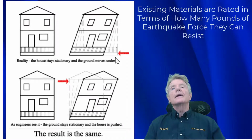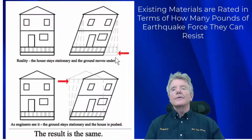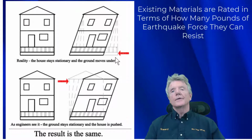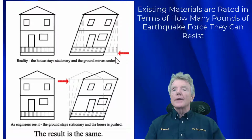Now, it needs to be made clear that forces do not push against houses. That's not what happens. What happens is there's a ground acceleration underneath the house, and the way the house responds is exactly as if something would be pushing against the house. So for conceptual reasons, and because it's much easier to understand, I'll be talking about pounds of force as if they're pushing against the house. So keep that in mind from here on.